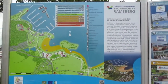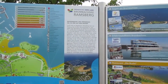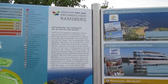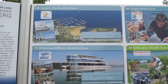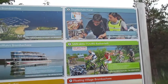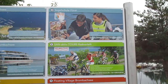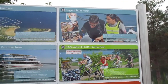So the name of the lake is Brombachsee in Ramsberg. Ang lugar ay tinatawag na Ramsberg. It's a small village called Ramsberg. So sa Brombachsee, pwede mag-sailing. Segel is sailing. Then I think they also teach Segelschule. They have a school for sailing. They also do school for sailing here.